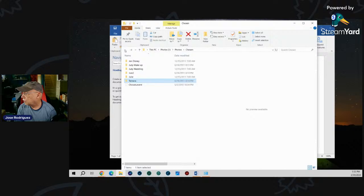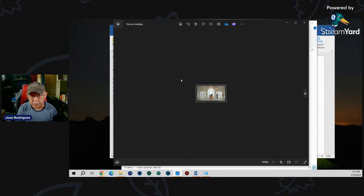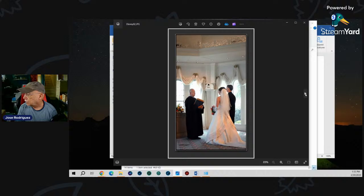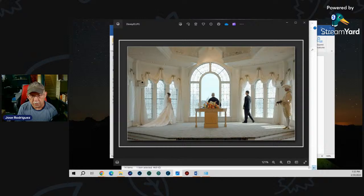Oh, I did a wedding at Disney World, and we went into the Cinderella Chapel, and that was quite an experience for us. When you look through the window, there's Cinderella Castle right there. You see it? Right there at the Magic Kingdom. And look at the man with the rings and the pillow.